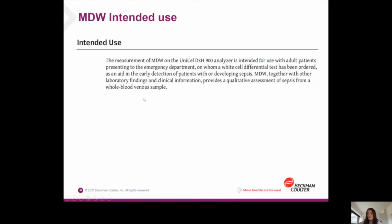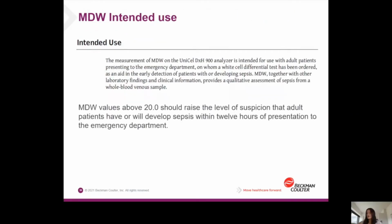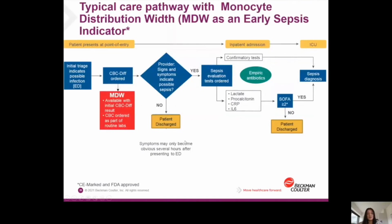So MDW, together with other laboratory findings and clinical information, would provide a qualitative assessment of sepsis from a whole blood venous sample. So one of the very clear ways of using MDW would be together with either the Sears scoring or the SOFA scoring. And here I've shown you the clinical data to show that MDW can modulate the probability of sepsis either way, downwards if it's normal, upwards if it's abnormal. So MDW values above 20 should really raise this level of suspicion that adult patients have or will develop sepsis within 12 hours to the emergency department.